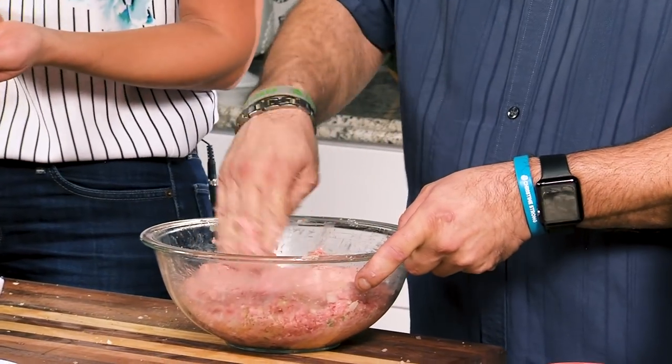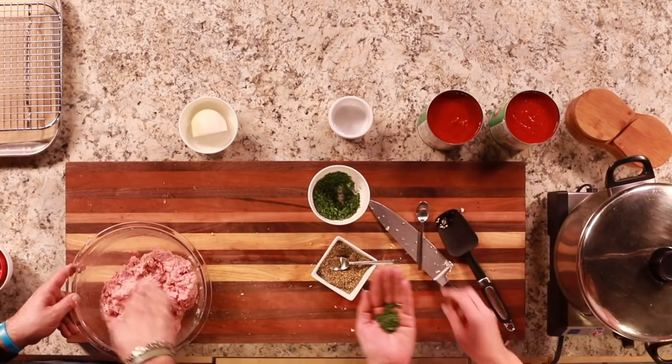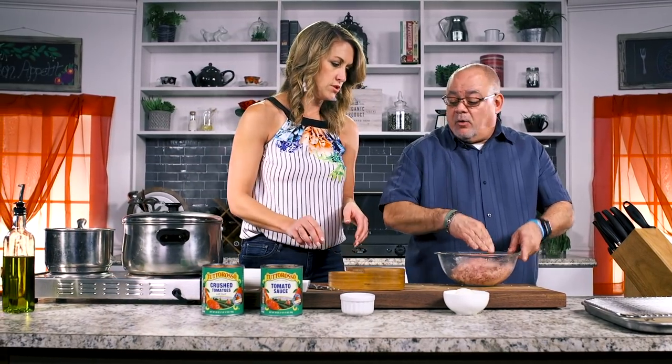That's right. I'm also going to add about a teaspoon and a half of parsley. Again, we're using fresh because we have it here. You could also use dried. We are going to now start and form our meatballs. Pinch of salt, pinch of pepper.